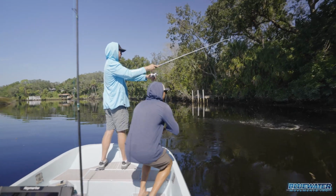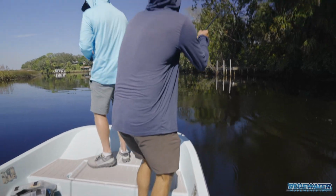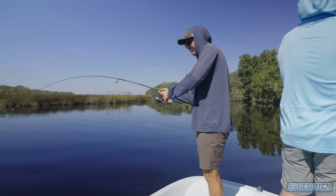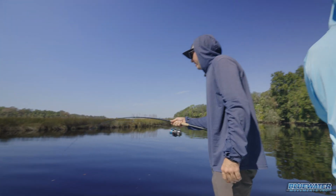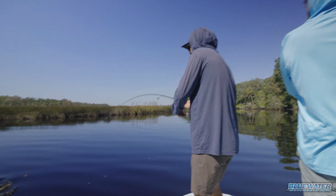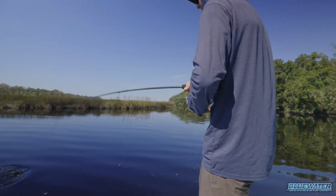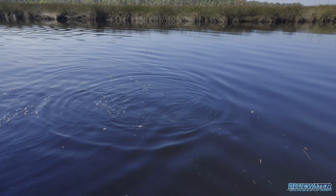Oh, that's a good one. Is that a bass? That's a bass. Nice fish. This bass is bigger than our snooks. It's a big old largemouth. Yeah, it is. It ain't ready yet. I'd say he's over 6 pounds. Ooh. You gonna grab that net, Chris? Yep.